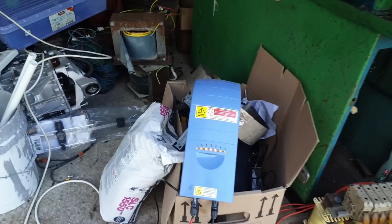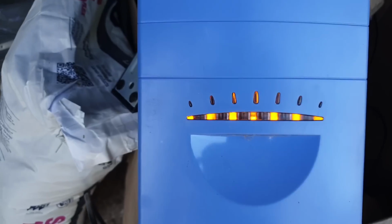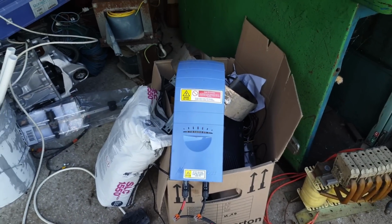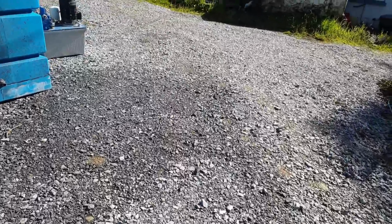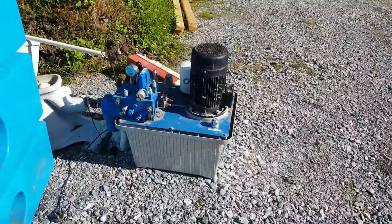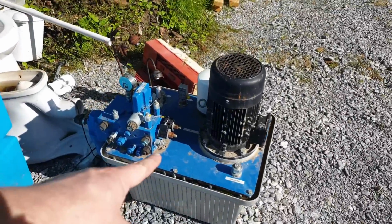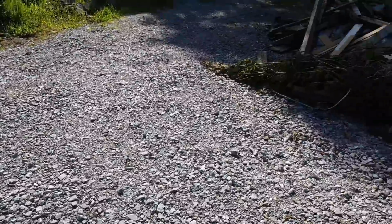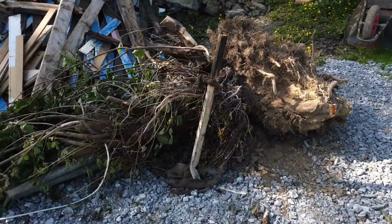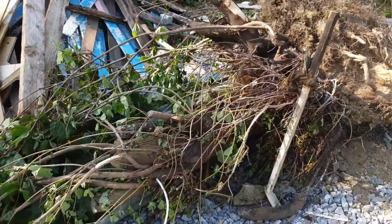And this thing is definitely humming away. Alright, so a little house update interlude, shed interlude. I got a hydraulic power pack. Pretty cool. So let's have a look at the shed. Let's have a look at this thing. What is that thing?